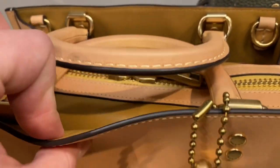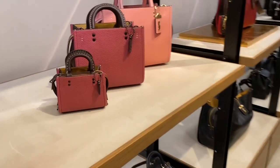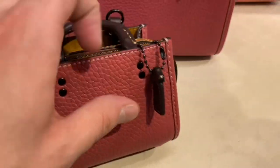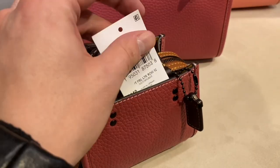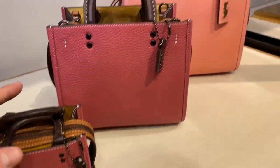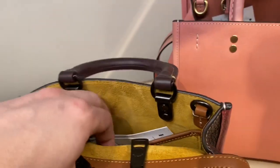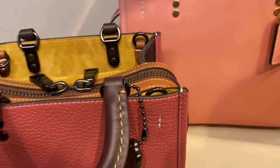And then here we also have the hay, or whatever color they're calling this one. They got so many new colors, girl. It's hard to keep up with. And then we have these beautiful color block, berry color, a light berry with black trim. That's beautiful. $240 for the Micro Rogue. I believe it's the Rogue 12. Yeah, the Rogue 12. And even in the big size, it comes in the same type of color scheme. Very stunning colors, actually. $610 for the color block 20, I think it said.